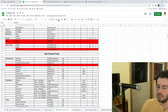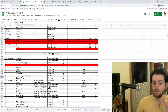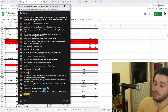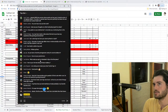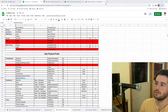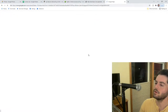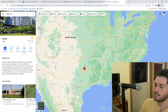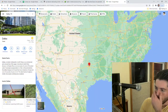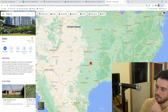I think Cerevini also has a good reputation. So does this one. The problem is I don't know. I imagine you can grow all of them in Texas. I don't think you probably would have a problem. 8A, Dallas, Texas. Where is it in Texas here? Oh, you're gonna get some rain in Dallas. That's a tough one, man. And you're pretty far north.